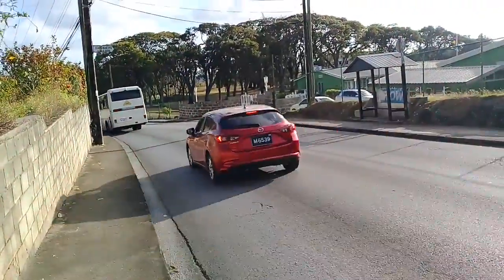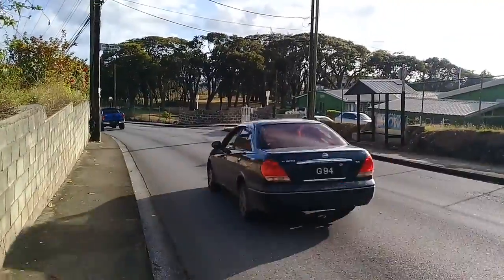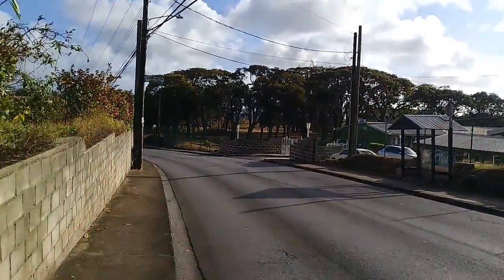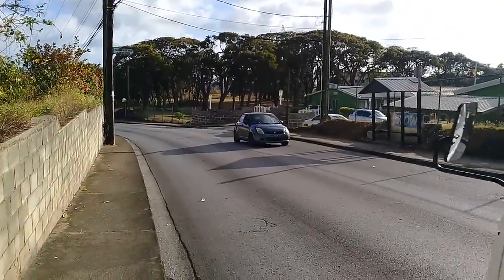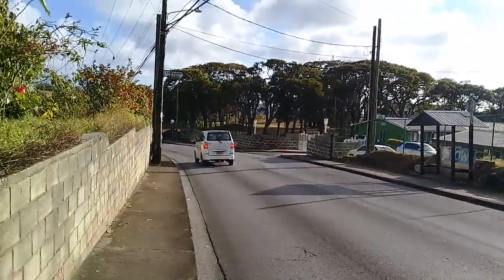Yes, guys, this is the Glebe area in the central parish of St. George in Barbados, which is just above St. George Parish Church, heading towards the line at Dunhill, Dunhill Signal Station, Newbury, Tate Hill, the parish of St. Joseph, and the parish of St. John.